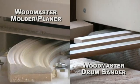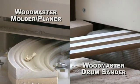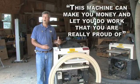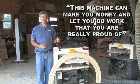The equipment's really easy to operate, it's really straightforward, so just about anybody can work with it. Whether you're going to make curved moldings or just straight moldings, this machine can make you money and it'll let you do work that you're really proud of.